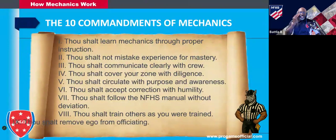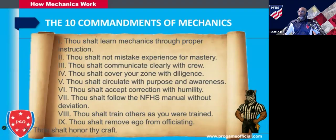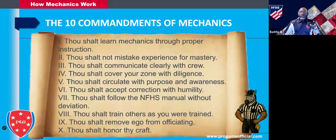Thou shalt remove ego from officiating. It's not about pride. It's not about, oh, I hurt your feelings. It's about us learning the real, proper standard of mechanics. That's all that matters. All the other stuff does not matter. Thou shalt honor thy craft. It's a craft. It's a skill that not everybody can do unless they're properly trained.